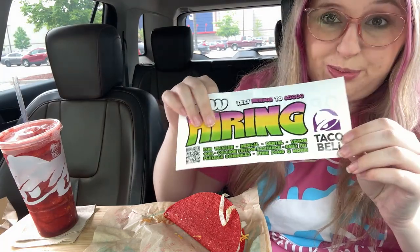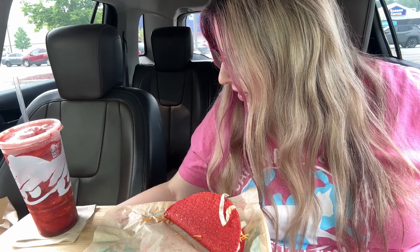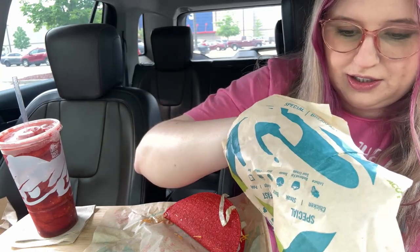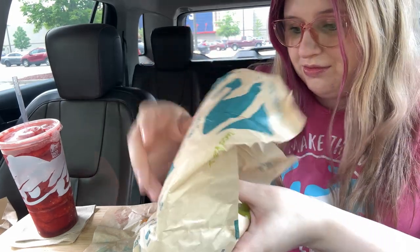They gave me a now hiring. It is pretty. No Taco Bell, I don't want to work for you. Listen, my boyfriend ordered a burrito and so did I, and they did not label these. So I don't even know what's what out here. I think this is it. We're gonna go with this. A volcano burrito. So I think it has kind of like volcano sauce, some beef. I heard that there's tortilla strips maybe.